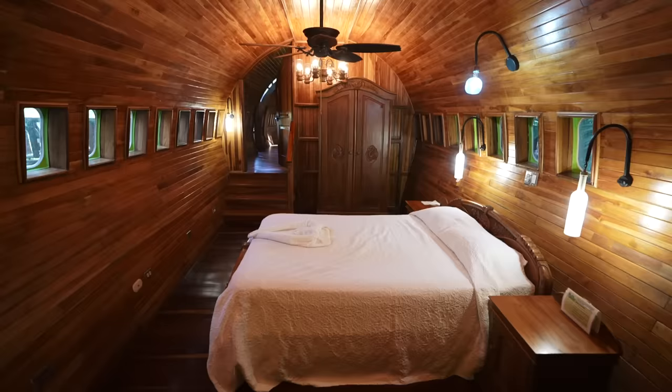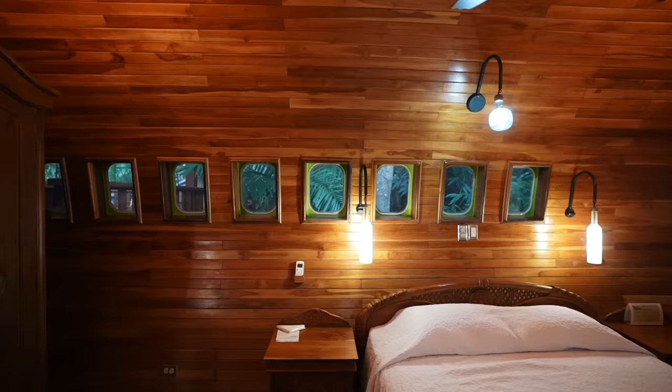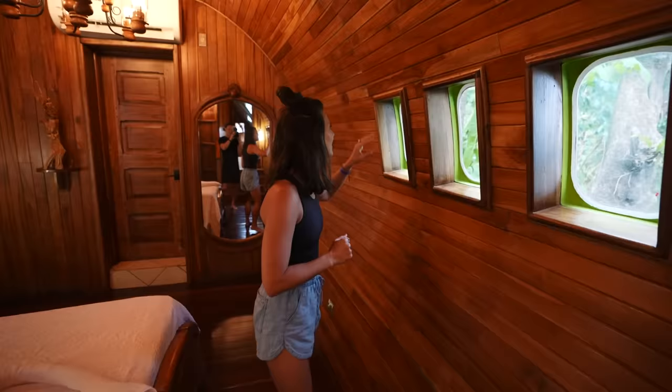But there are 2 details that really just remind you that you're in an airplane. The first one is the shape, so all of the walls are nice and round throughout the whole thing, and they kept all the original windows, which I love. They didn't keep the shades though, which at first I was a little bummed, but then I realized, like going to bed at night, if you didn't want to get woken up by the sun in the morning, you'd have to go through the entire thing and close each shade.